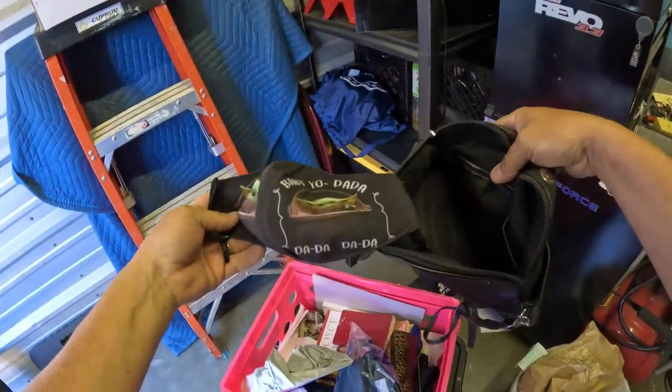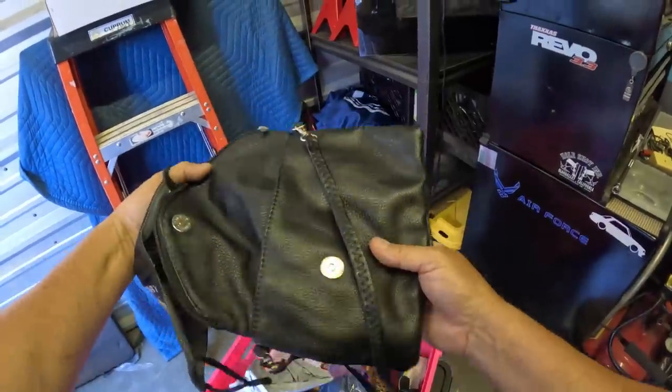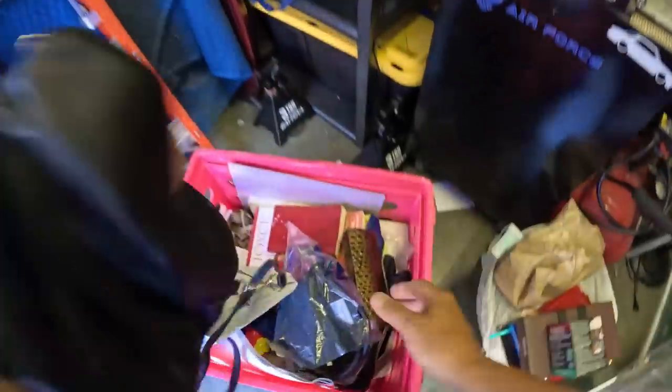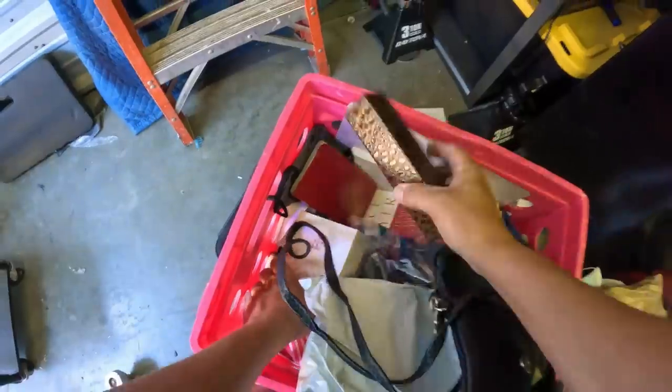Look at that. Baby Yoda. That's funny. Face mask. And I don't see a maker on this purse right here. So, whatever. Just a purse. Why did I think that looked so interesting? I think because I saw that.